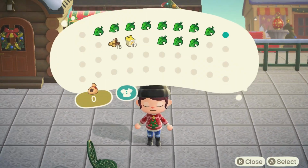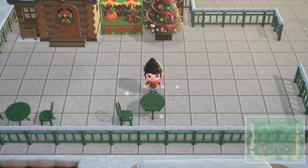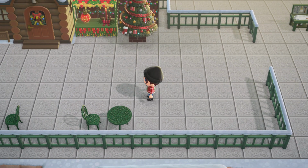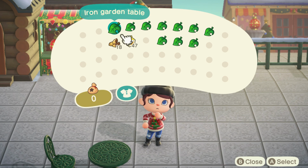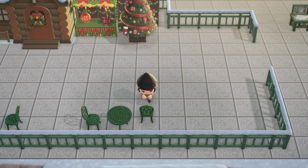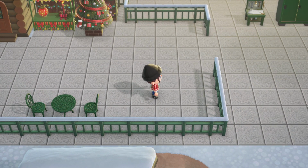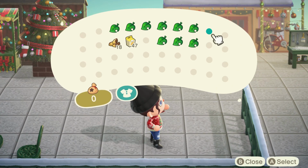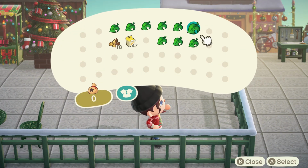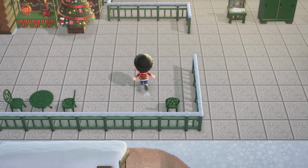Also, with a beach view, the museum is still currently sitting there. I have to figure out where the heck that's gonna go. I might use it in the Santa Claus toy factory build. I haven't quite decided on that one yet. And then we'll put one here. Not like that, like this.